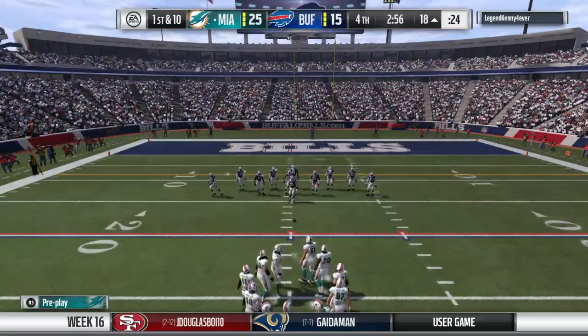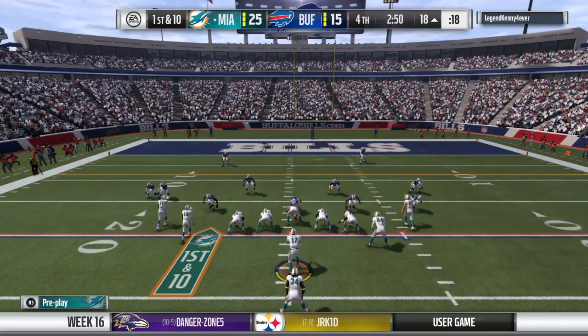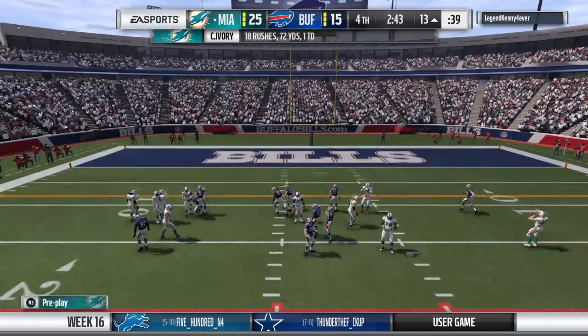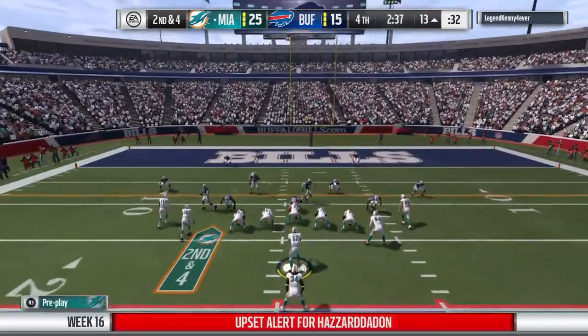So here we go, 1st and 10 now. Out of the pistol, Ivory, and able to push his way forward here for a good little gain. He'll get a nice chunk there on the first down run, and it's 2nd and 4. They're going to hurry back to the line now.